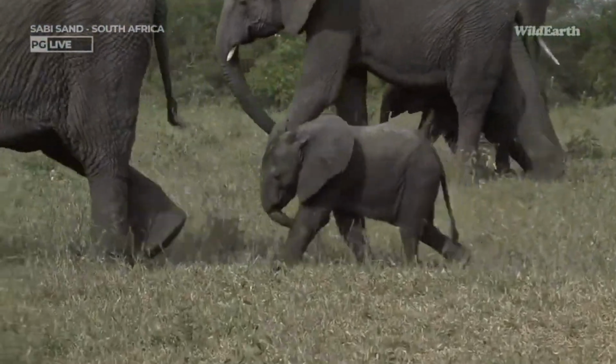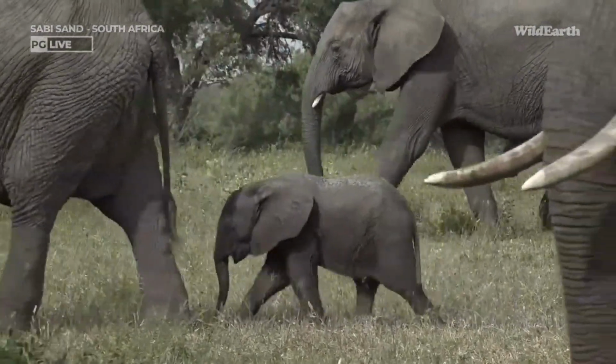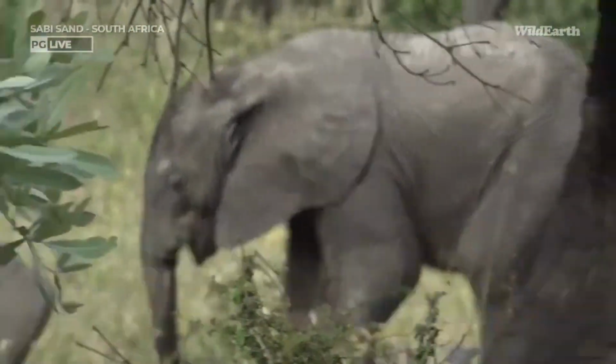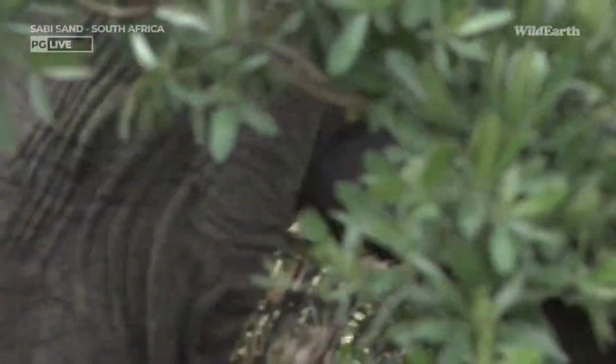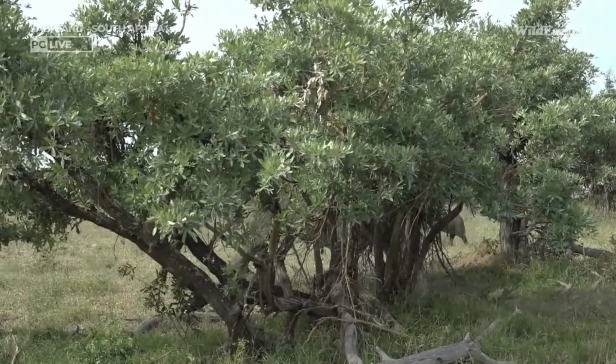There's some cute little baby Ellies, including one that's got a very badly damaged trunk, which is quite sad. It's that one there that you're seeing now. The trunk is unfortunately not in good condition, and it's going to have a tough time of it, I'm afraid. But it's super exciting to have the herd.